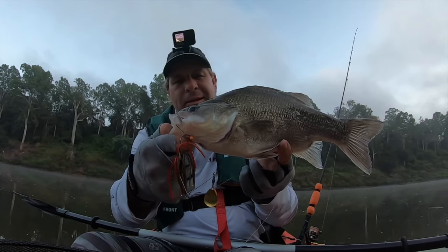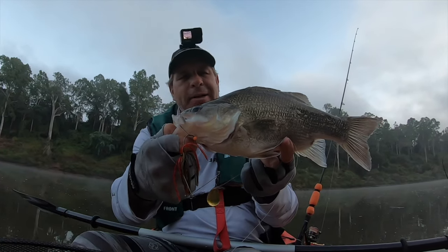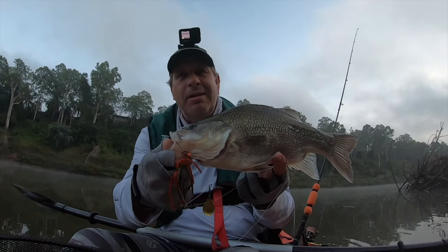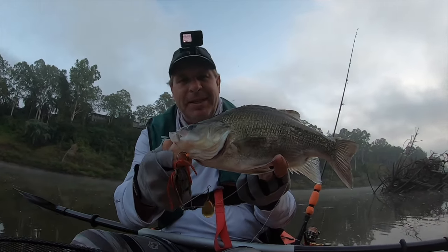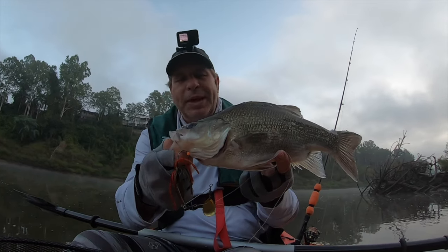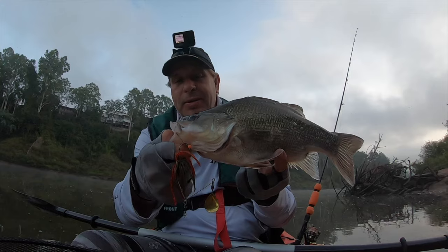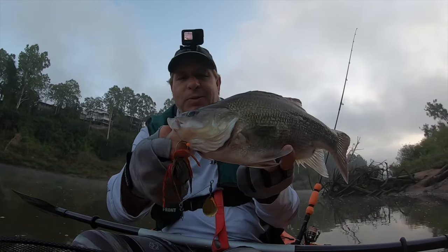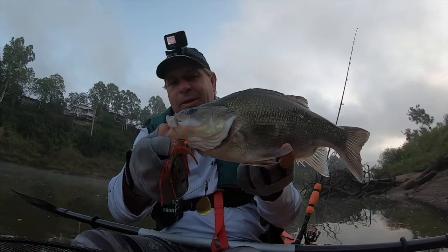So I'm using, as per normal, Obsession spinnerbaits, but that's the red claw colour. Why am I using a spinnerbait? Spinnerbaits are relatively snag-free, so it means I can explore the water without hooking up to everything that's under the water. It's my second bite of the morning. Nice fish. Thankfully I've got that stinger hook on there as well, because without that, this fish wouldn't be on the end of my line.